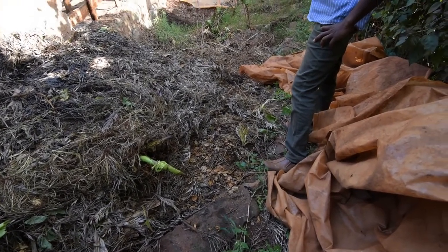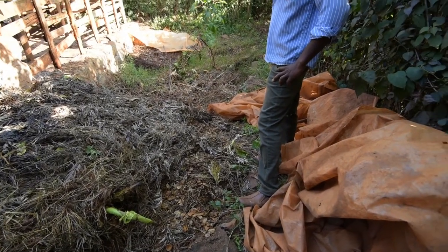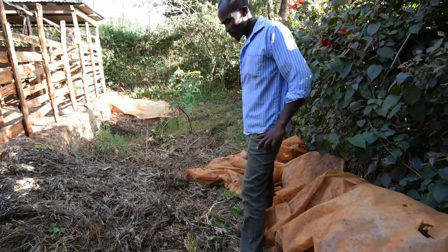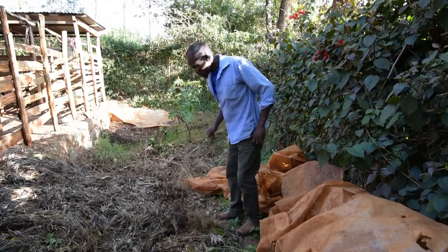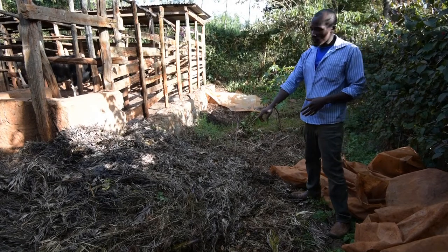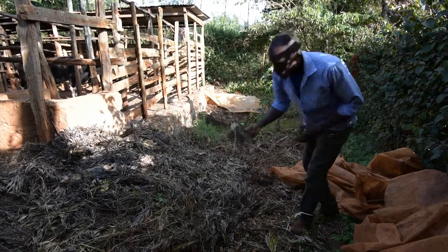Before we bring it here, we have to make sure we separate the hard matter. Those sticks are too long. They take long to decompose, so we have to move them there. At some point they will decompose, but they are going to take long. So we start with the dry matter. This is the dry one. And then you go for the green.